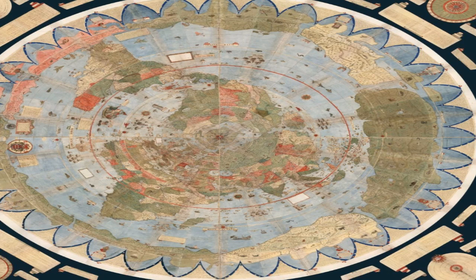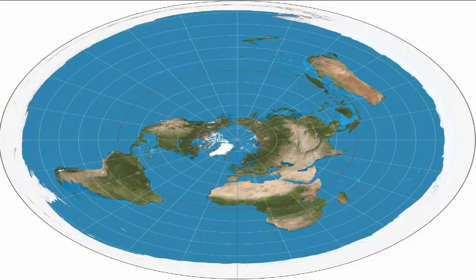But if David is correct that the map is reasonably correct and proportional for its time, then the real question is, what happened?